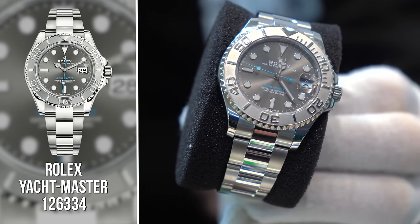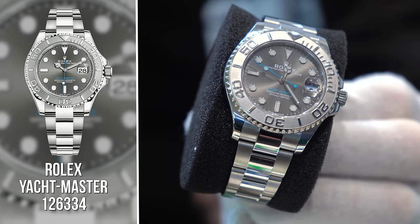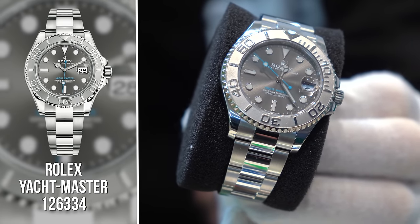Now, I've not actually met this gentleman, so as I was saying earlier, he may want a bigger watch, he may want something a bit smaller. That's why we're giving him a bit of variety. Sticking with the smaller watches, we have the Yacht-Master 37mm, and this one is available for £10,000.